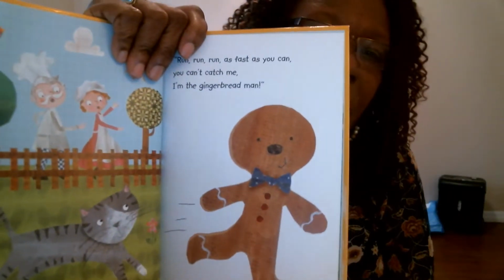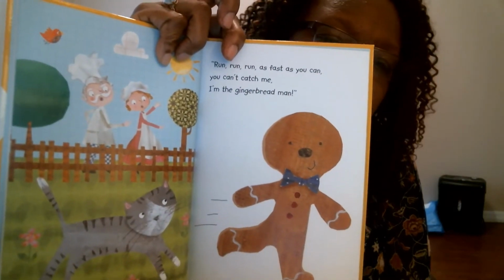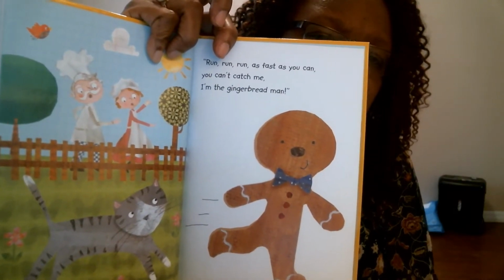And before he could say bagels and cakes, the gingerbread man said, "Run, run, as fast as you can. You can't catch me. I'm the gingerbread man."